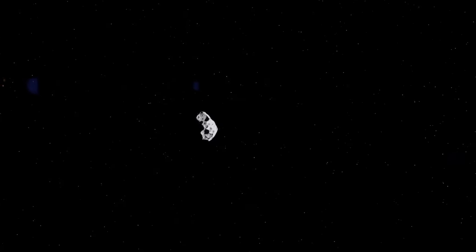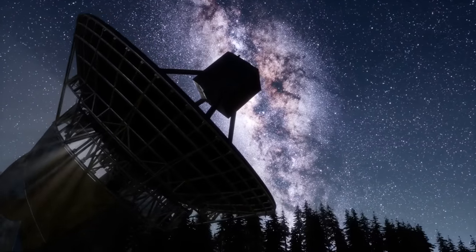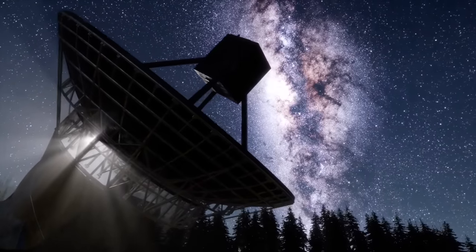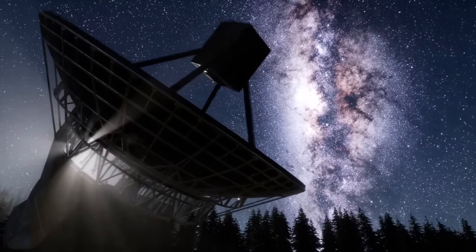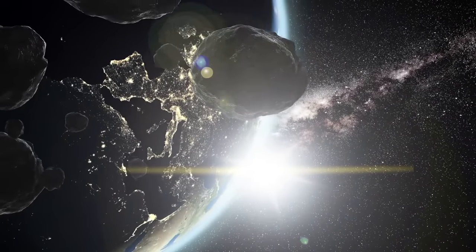Apophis will then cross above the Indian Ocean, and continuing west it will cross the equator over Africa. At its closest approach to Earth just before 6 p.m., the asteroid will be over the Atlantic Ocean. It will move so fast that it will cross the Atlantic in just an hour. End quote.